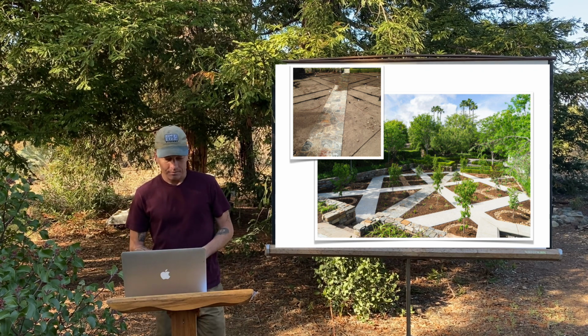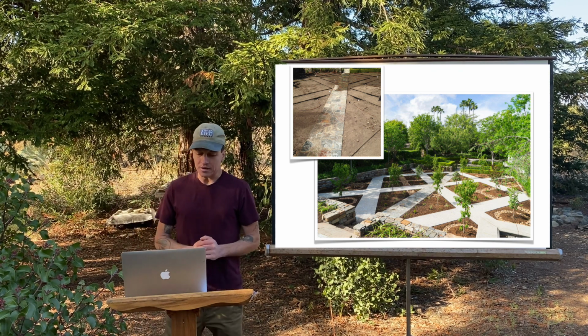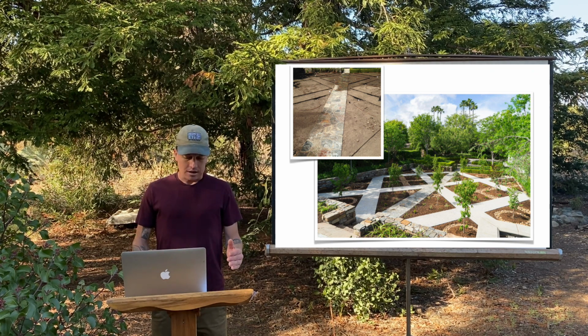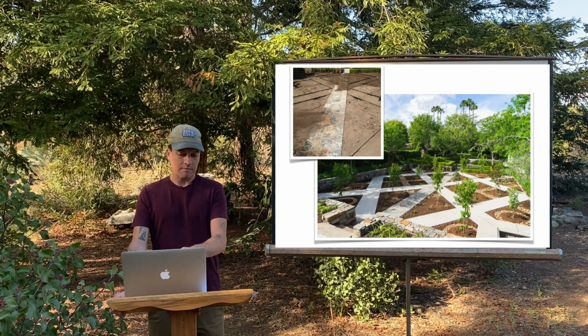For this landscape, this is done in San Juan Capistrano, and I designed this about 5 years ago, and it was installed about the same time, where we used all permeable surfaces. This is actually on the top photo.